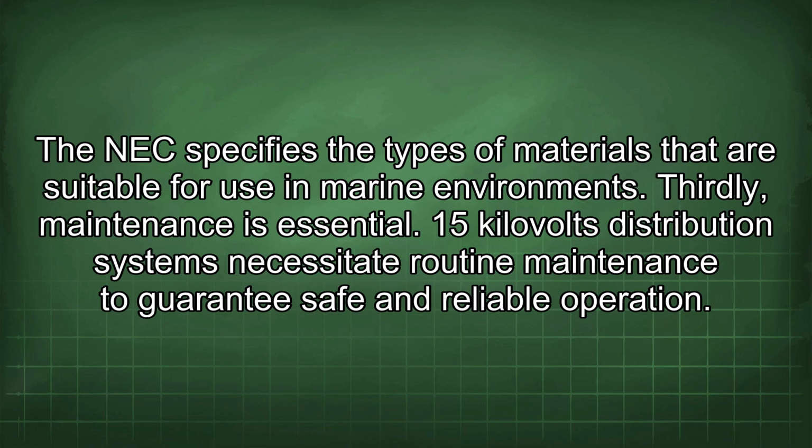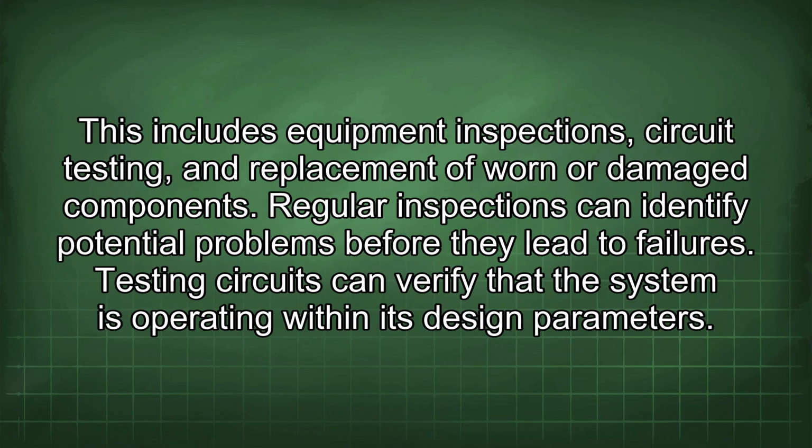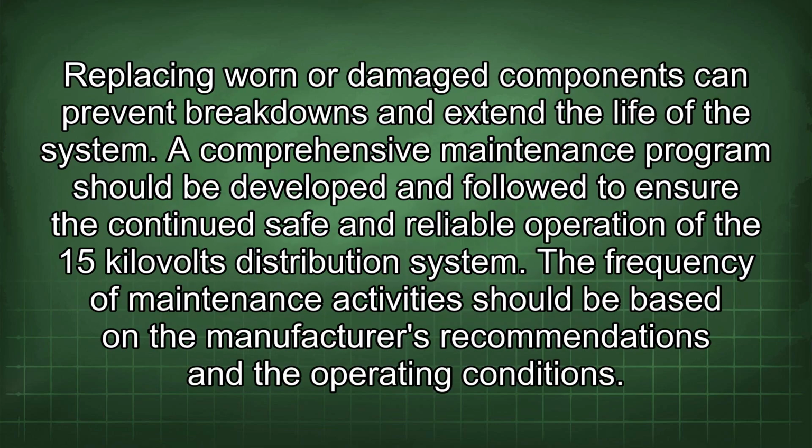Thirdly, maintenance is essential. 15 kilovolts distribution systems necessitate routine maintenance to guarantee safe and reliable operation. This includes equipment inspections, circuit testing, and replacement of worn or damaged components. Regular inspections can identify potential problems before they lead to failures. Testing circuits can verify that the system is operating within its design parameters. Replacing worn or damaged components can prevent breakdowns and extend the life of the system.